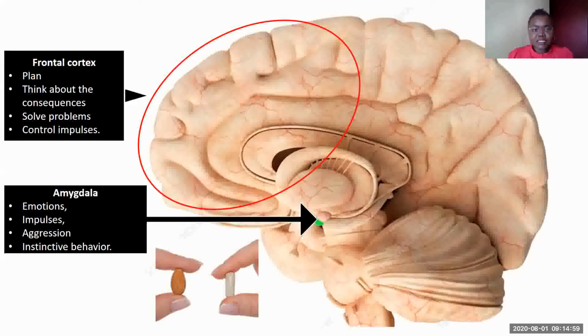But newsflash, this part of the brain is not mature until your mid to late 20s. It starts undergoing development when you're born, and then when you reach about the age of 11 years, rapid changes begin to happen in it. And it continues non-stop until your mid-20s, and for some people up to their late 20s.